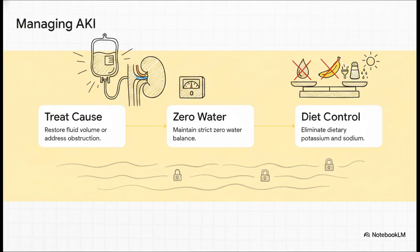Step 3 is eliminating dietary potassium and sodium entirely. We have to do this to prevent that deadly hyperkalemia and keep the edema from worsening. It requires immense vigilance from the whole care team.